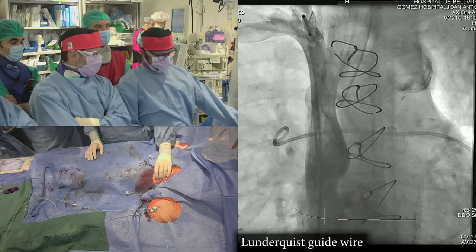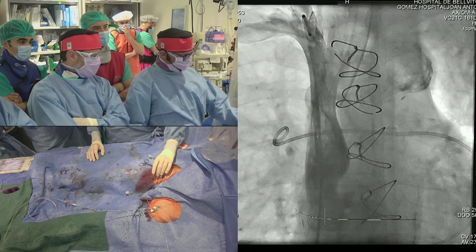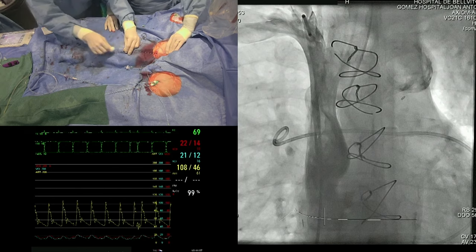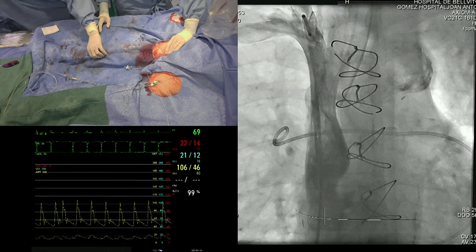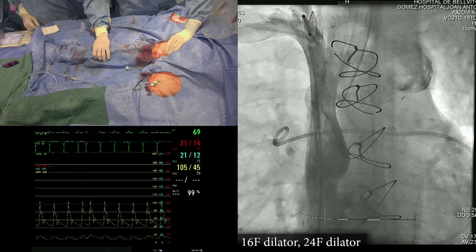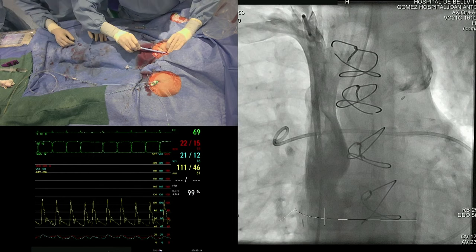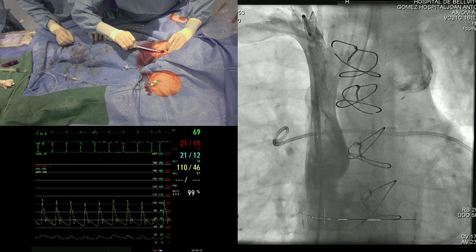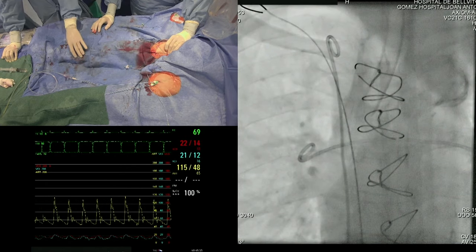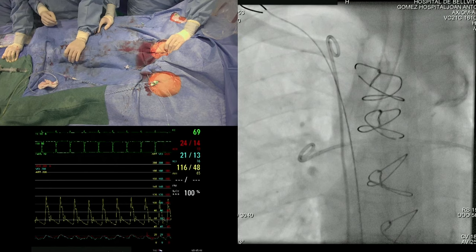So we put an extra stiff Lunderquist wire to the superior vena cava and the subclavian vein to start the procedure. We put two ProGlide systems to close the right femoral vein after the procedure. And you make some dilatation to go with the prosthesis. The first dilator, and now a 24 dilator. Okay. Good feeling. We can go ahead with the prosthesis probably. We can see on the screen the pigtail located in the pulmonary artery and the other pigtail located in the superior vena cava, and the Lunderquist wire put in the subclavian vein.